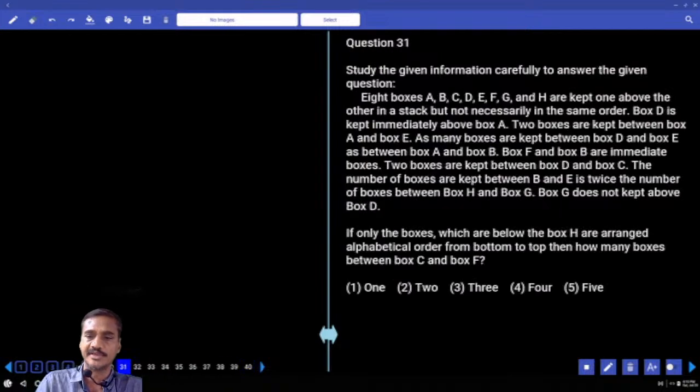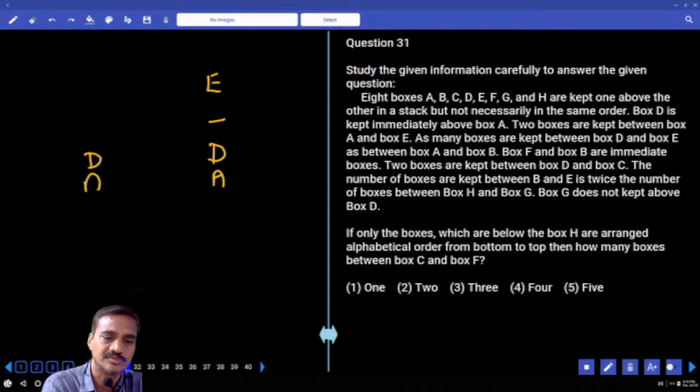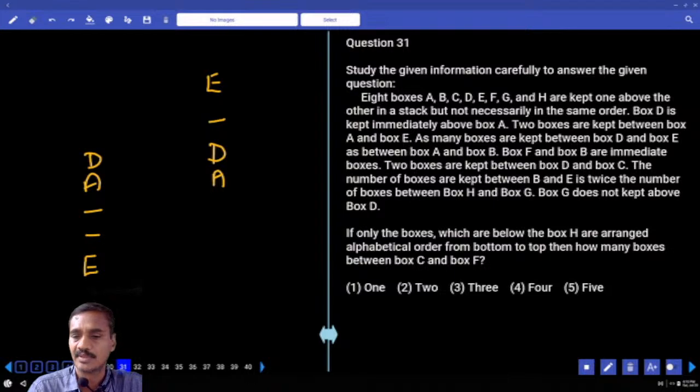In this, 8 boxes were there, stacked one above the other. Now D is kept immediately above A, so D and A are adjacent to each other. And 2 boxes between A and E. 2 in between A and E, how many possibilities? 2 possibilities. E can be above this A or E can be below this A. Hence, these are the 2 possibilities. Now 2 boxes between A and E.